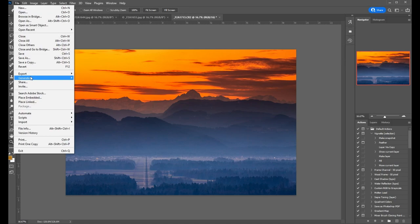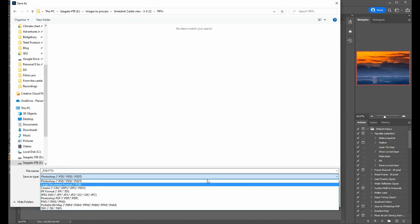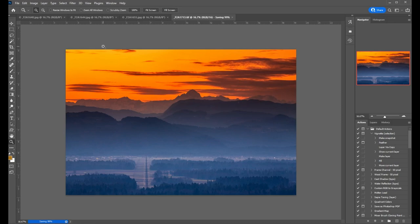Now I save all my images as a TIFF. I have a folder for TIFFs. So in my folder I have a RAW folder and I have a TIFF folder. So I always save them as TIFFs, like this, no compression at all, because I might want to go back and work on this. Now the reason I don't go back and work on the RAW is because I've made some adjustments in Photoshop, plus what I'm about to do now I don't want to have to do again.